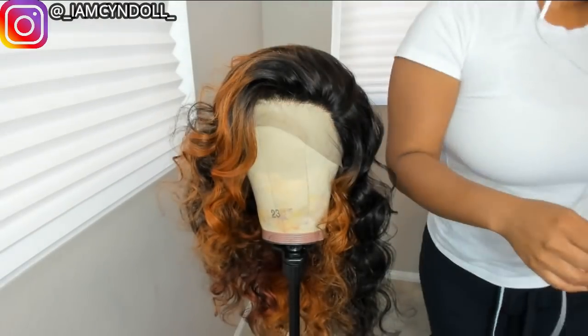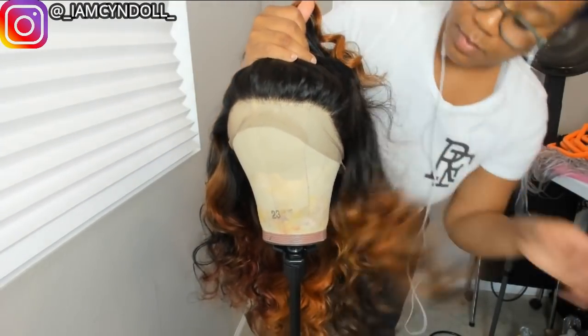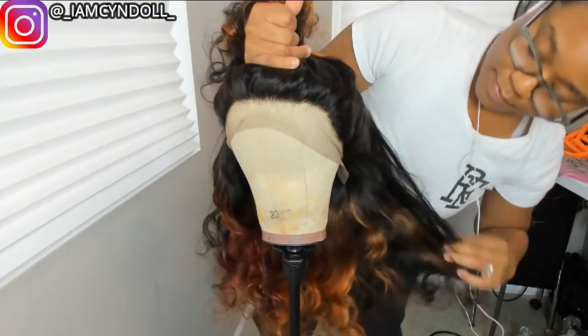And as you can see, there's no shedding or anything, matting, tangling with this hair. This hair is absolutely beautiful. And this video is doing it absolutely no justice.